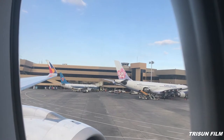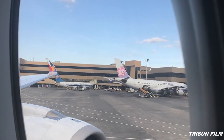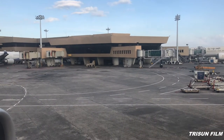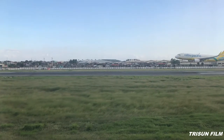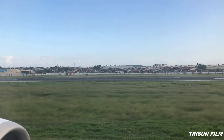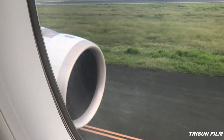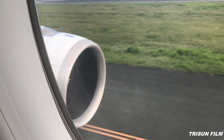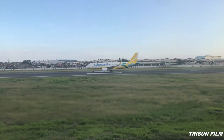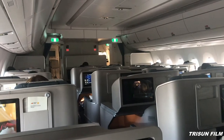That's the original Manila International Airport, and it's now called Ninoy International Airport, and this is Terminal 1. Because of the lockdown, my flight was supposed to be Cebu to Hong Kong, Hong Kong to Toronto, Canada. So my agent rebooked me right away. There was no more flight of Cathay Pacific to Hong Kong.